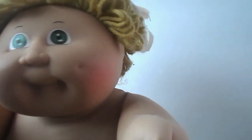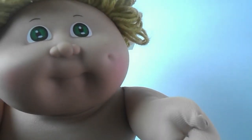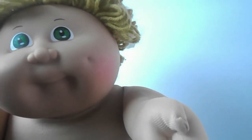You can see by her tush, she has a green signature, which makes her an 84. She's got really pink, rosy cheeks and green eyes. So she's in really good shape. And she's got loopy hair, which is actually in pretty good shape also. I'll just need to go in and get a little bit of the fuzz off of them when I fix her up.